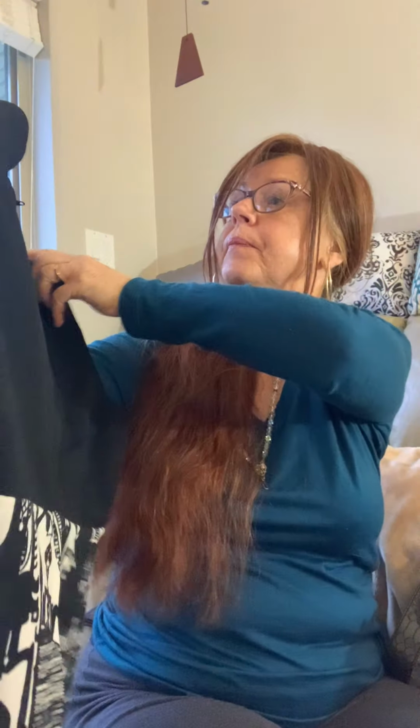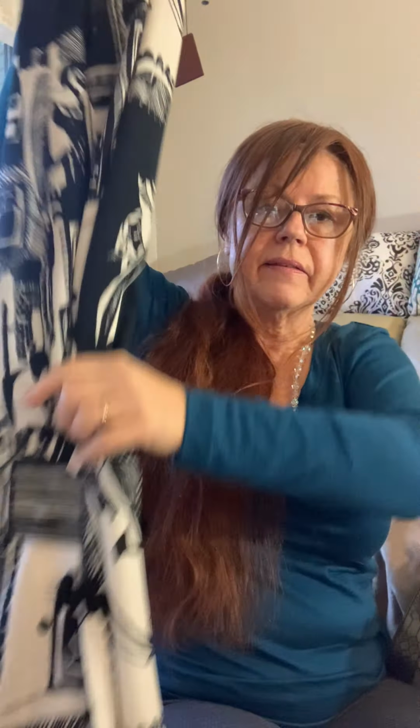Oh, this dress. Guess what? I bought this dress at a garage sale about 2 years ago. It's a maxi. Oh, here it is. This is the front, mandarin collar, and it's a maxi with a side slit. And would you believe, the year after I got married, which was 1974, I bought this dress. I bought it to wear to, I think, a New Year's dance.